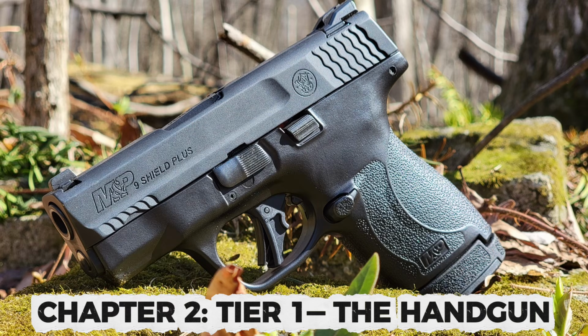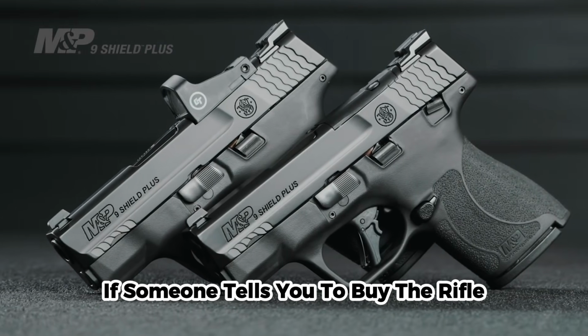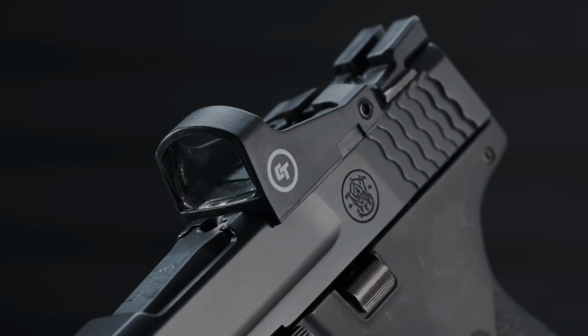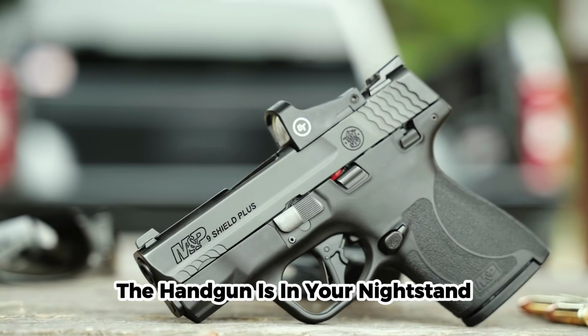Chapter 2. Tier 1. The handgun. The handgun comes first. Always. This is the one that surprises people. If someone tells you to buy the rifle before the handgun, they are thinking about the range. They are not thinking about your life. The handgun is with you in your car. The handgun is in your nightstand.